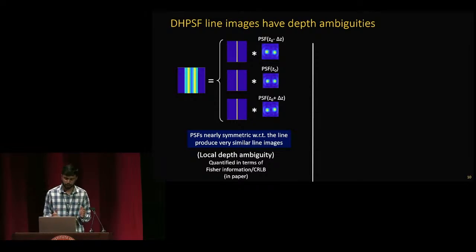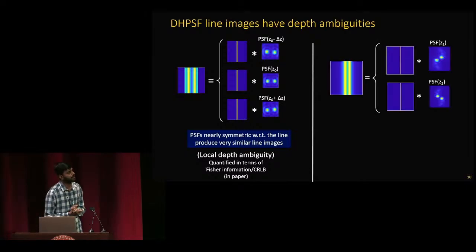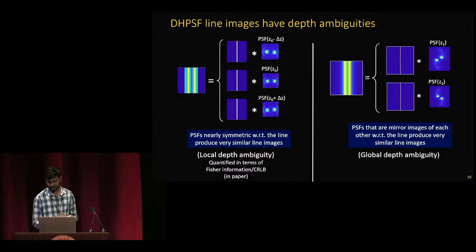We have quantified this in terms of Fisher information and Cramér-Rao bounds in our paper. This is not the only problem of ambiguity. We can also have a global ambiguity, where PSFs that are mirror images of each other are going to produce very similar line images.